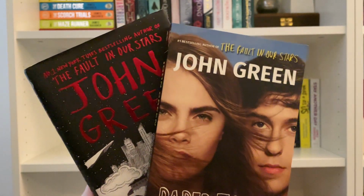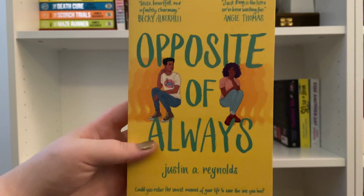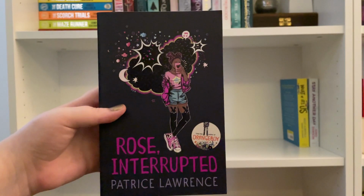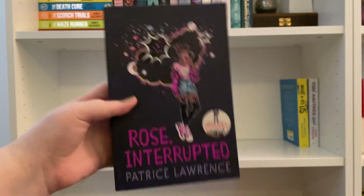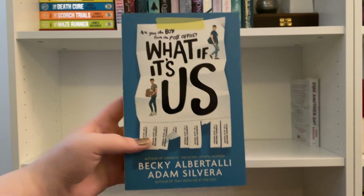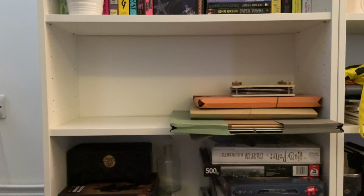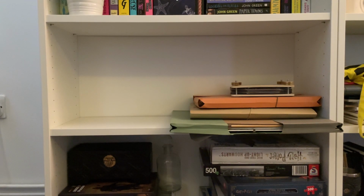I also have these 2 extra copies of Paper Towns by John Green. Opposite of Always by Justin A. Reynolds, Rose Interrupted by Patrice Lawrence, What If It's Us by Becky Albertalli and Adam Silvera, and Stay Another Day by Juno Dawson. And then, as you can see, the bottom 2 shelves do not have books on them.